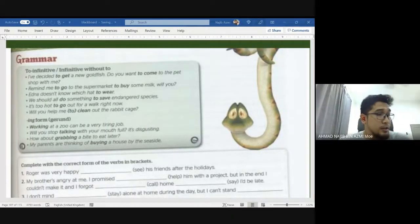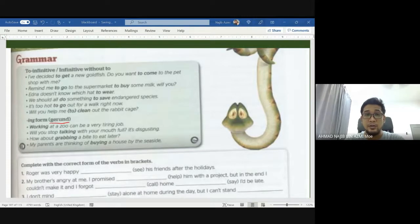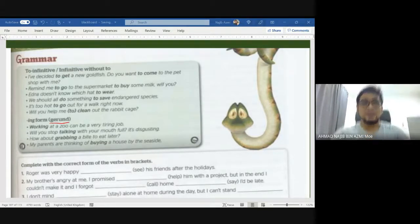Okay. Right, so Bismillah, we are focusing on grammar today, on infinitives and gerunds. Now, has anybody ever heard of these two before this? Yes. Okay, what do you know about them? Anybody? A lot of people have heard about them, but what do you know?